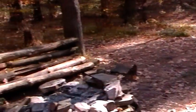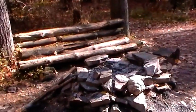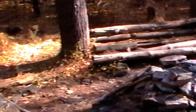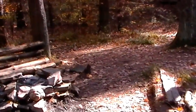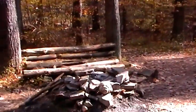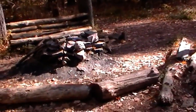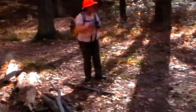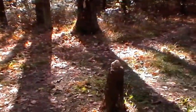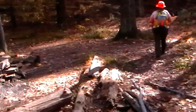Oh man. Fire is smoldering a little bit. I can see a little bit of smoke coming off of it. But this would be, for those of you who are looking to hike along the Sycamore Loop Trail, an ideal one. It's nice and flat. Again, it's got plenty of places to sit.